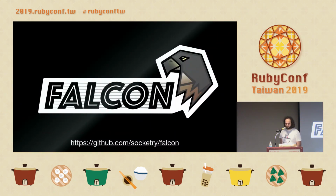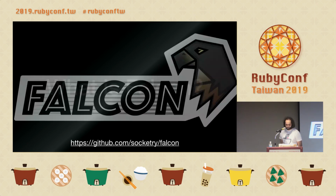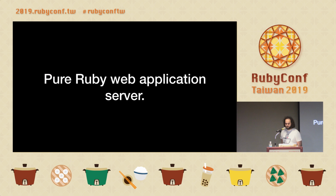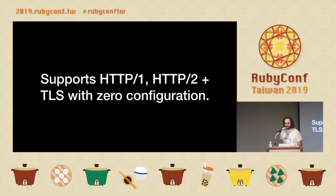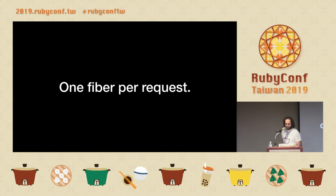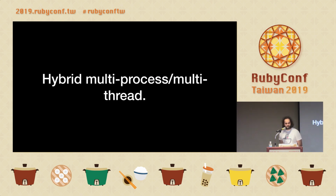We also need a compatible application server for hosting the WebSockets. Let's look at Falcon. Falcon is a pure Ruby web application server built on top of Async. It supports HTTP1, HTTP2 with zero configuration. This gives you a modern localhost development environment that can also be used in production. It uses one Fiber per request for concurrency, and it uses a hybrid multi-process, multi-thread model for parallelism. This is required so it can support both CRuby and JRuby and TruffleRuby. They all have different internal models.